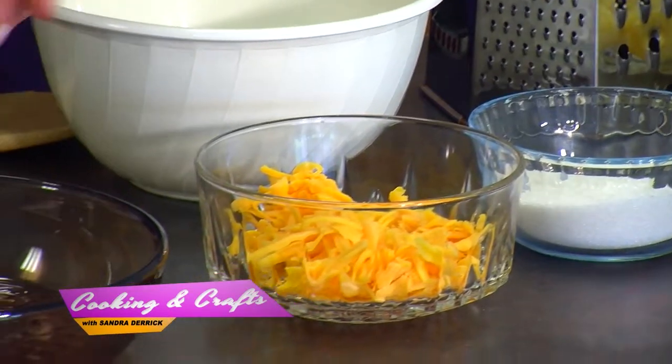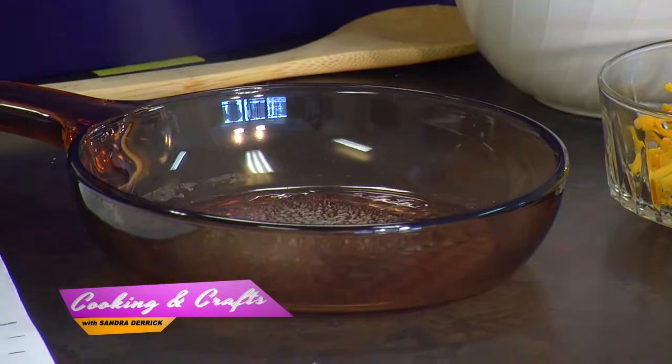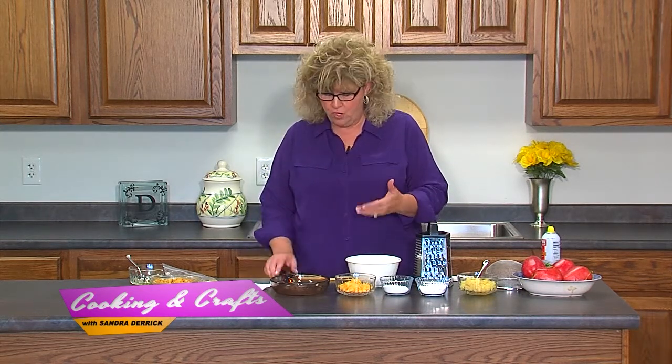I'm just going to make sort of a mini version, so I'm just going to take a little pan, and I do like to spray just a little bit of oil in it because it keeps it from sticking quite a bit. I do want to go ahead and preheat my oven to 325 degrees. It's already turned on. So when I finish with this in just a few minutes, I can plop it in there and it starts cooking instantly.